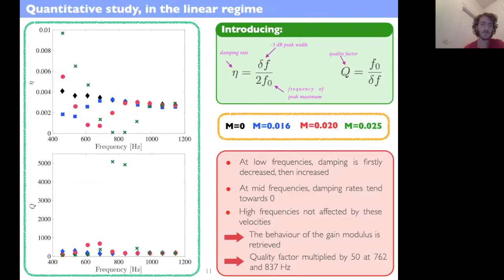Now we can put some numbers on all this by defining a damping rate. The smaller the damping rate, the smaller the damping. I have plotted four flow conditions from Mach 0 to Mach 0.025, and we can recall, this time with numbers, what I just showed you on the last slide. At low frequency, small flow will cause a diminution of damping, but when I continue increasing the flow, the damping will increase and become much greater than without flow. But this will move with frequency, because the frequencies I'm amplifying with the sound-flow interaction also move with the flow velocity, until you reach a zero damping rate for Mach 0.025.